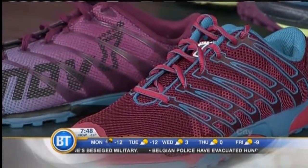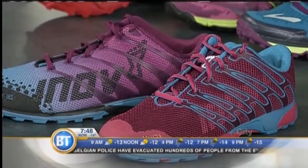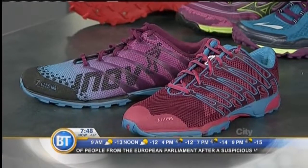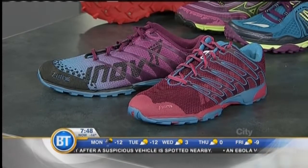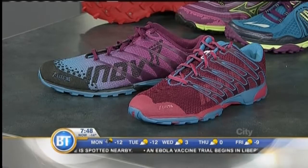And then what we have here is a company called Inov-8. They're out of the UK. They are a running shoe, but they became very popular among CrossFitters. So it's one of those unique shoes that crossed over into CrossFit, where it's a very low-profile shoe that's going to allow a lot of motion side to side, a lot of different activities and stuff like that. So that's a shoe that's going to be extremely versatile for that sort of thing.